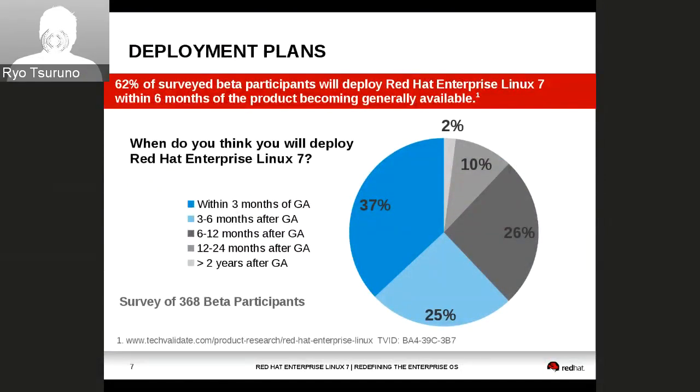So we've been running this beta test for RHEL 7, and RHEL 7 is coming out very, very soon. But we had high touch beta customers as well as a public beta. And we've done some surveys to get feedback on RHEL 7, and we asked participants when they plan to deploy instances of RHEL 7.